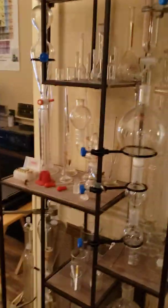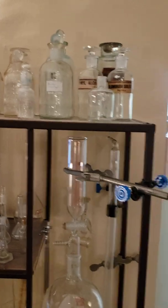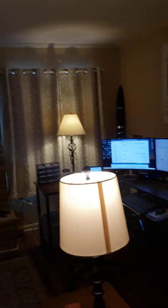And then the plethora of chemistry stuff that I have pulled out of dumpsters, found in picker places, and just generally collected over 40, 50 years. And this is my office in my museum. This is mostly where I live.